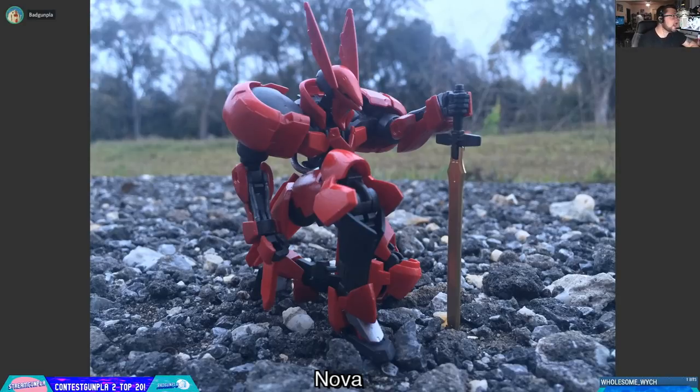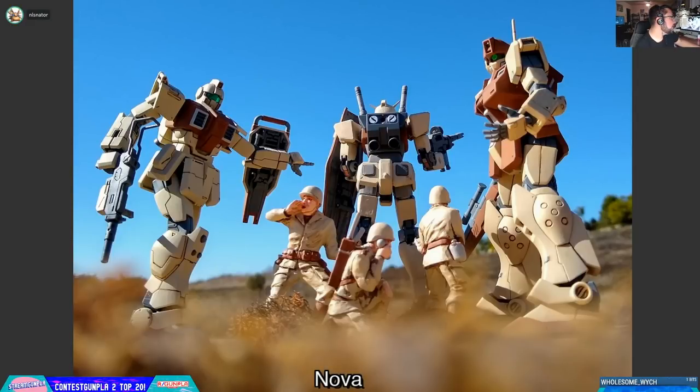And it's an interesting kit. I mean it's pretty bare bones, but it looks really good. Yeah, absolutely. Good choice. All right, I think only two more left, folks. And one of those being Nova's, which I think is probably the best wartime shot that we received. No, there's still two more.